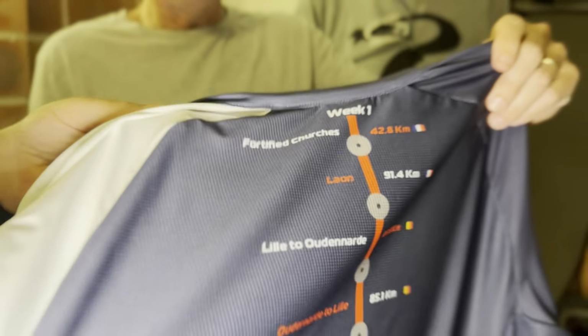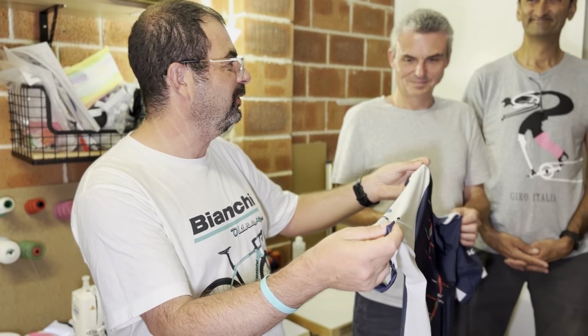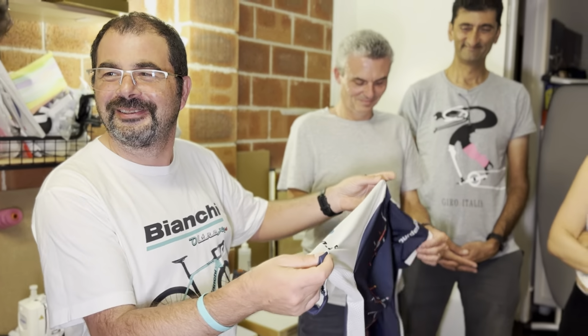This is fantastic. And it would be fantastic to ride. Oh, yes. We're looking forward to it. Well, when you design the 2024 and 2025, we'll have to take you with us. I'm looking forward. Oh, this is fabulous.